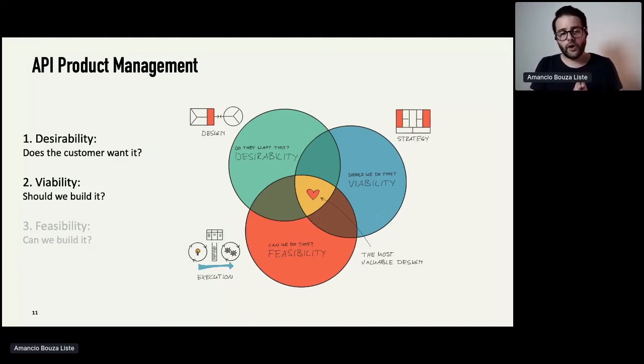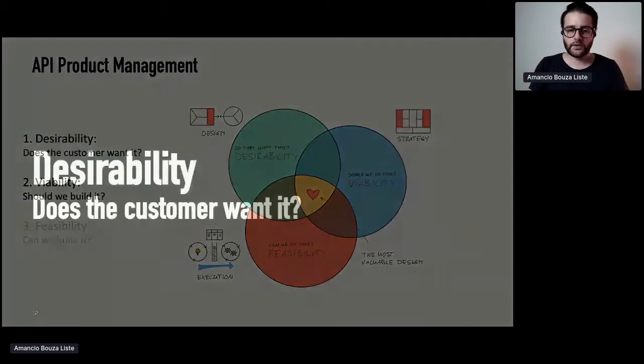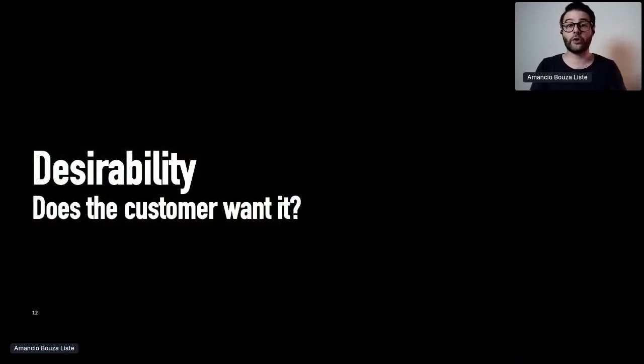So I will talk about the first two things. How to find really desirable API products, and how to make sure that your organization also loves them because it provides the right value to the organization. So let's start with the first thing, the desirability, or does the customer really want it?